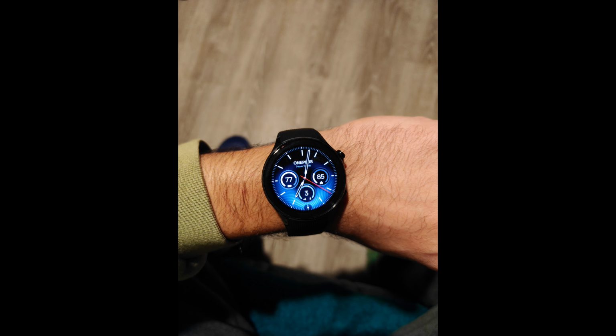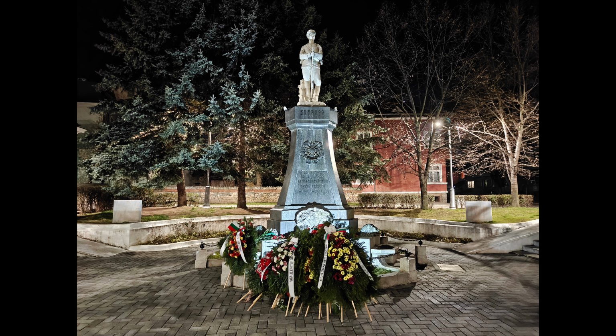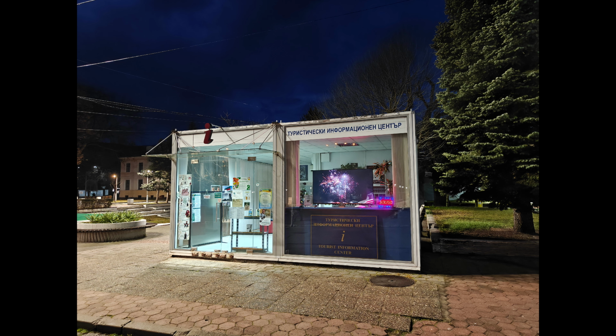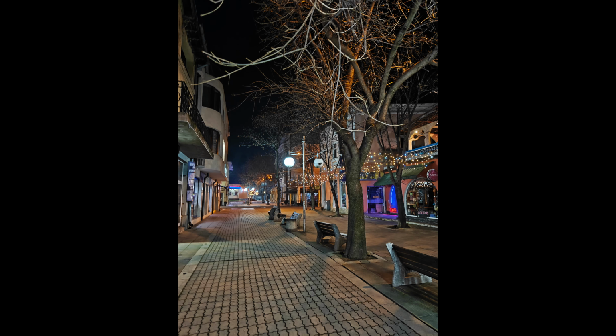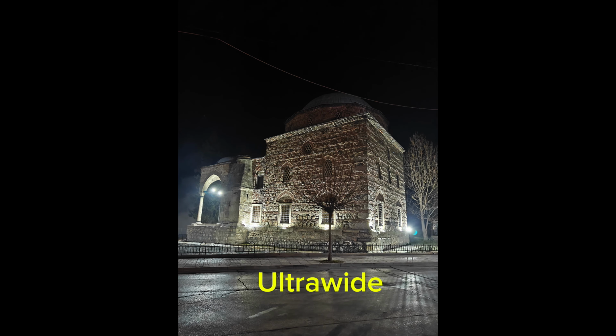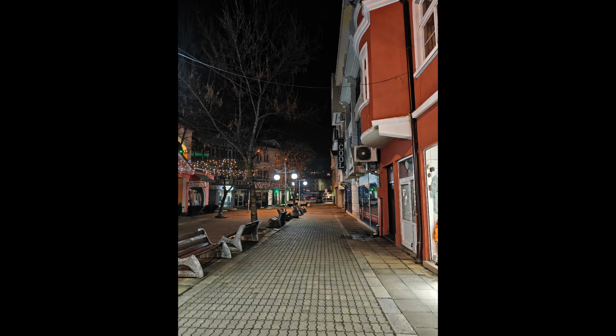The shots from the main camera at night are also good overall. They're a bit underexposed, but the detail is still pretty good, and the dynamic range is okay. The white balance is also on point. Occasionally you can notice some over processing and over sharpening, but that's only in the highlights of the image.